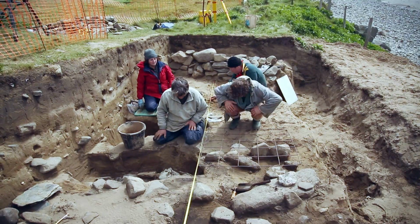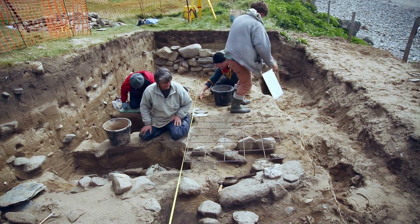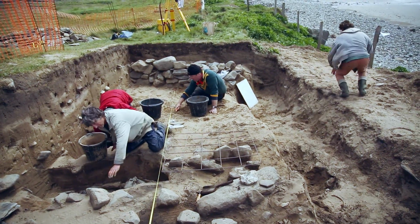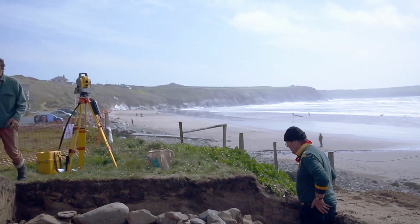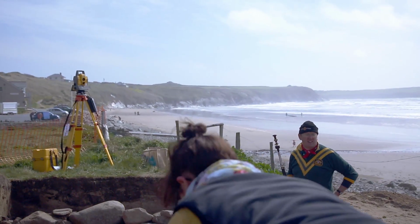Last year, 2014, we dealt with the immediate threat to the site. These are the burials which are being exposed and actually eroded. This year, we're doing a second strip a bit further inland, but still affected by erosion.